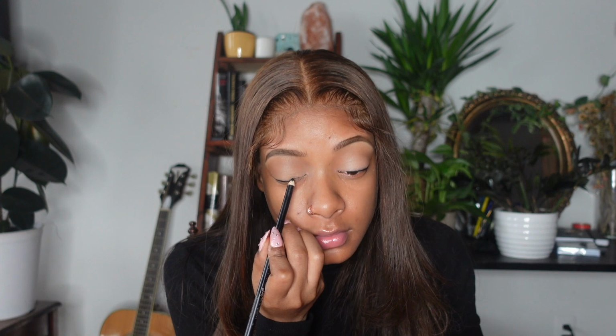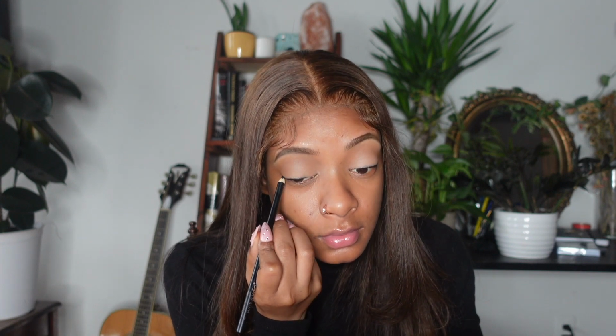so I put that on with my finger because my brushes were dirty. And then I'm going to go in with my black eyeliner from Wet n Wild just to do a little line, and I'm going to smudge that out before applying my lashes.